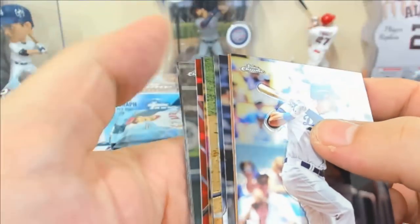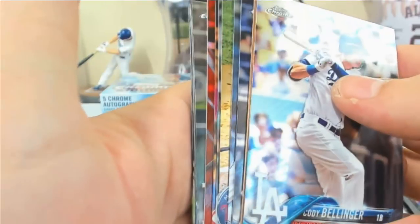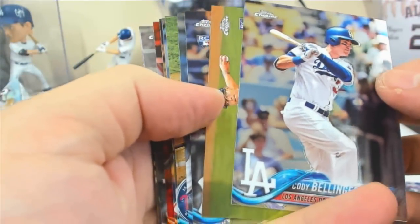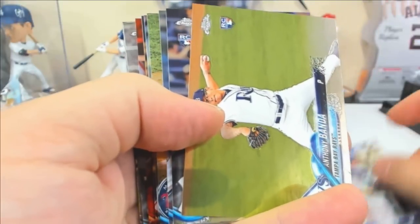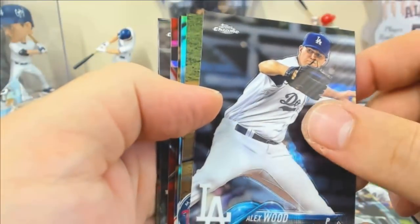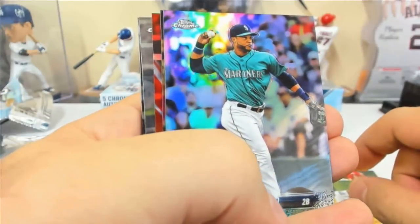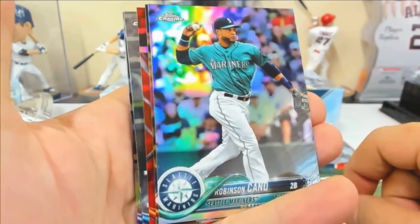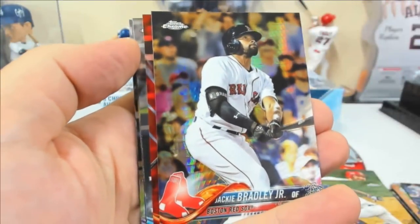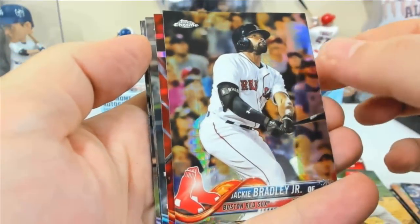Oh, good color, guys. Great color. Red refractor coming up. Let's see if it's got some ink on it. That's what we want to see. Good luck. Robbie Cano. Who is that? Let's see about that. Refractor. Jackie Bradley Jr., prism. Oh, the suspense. Good luck.